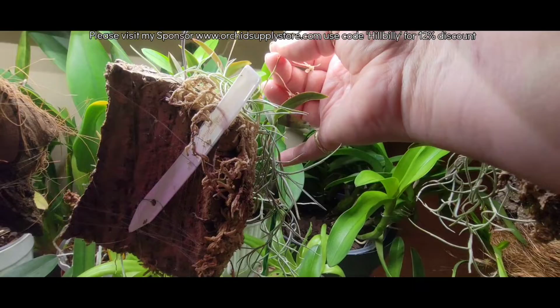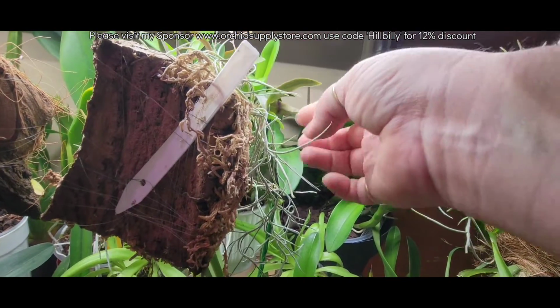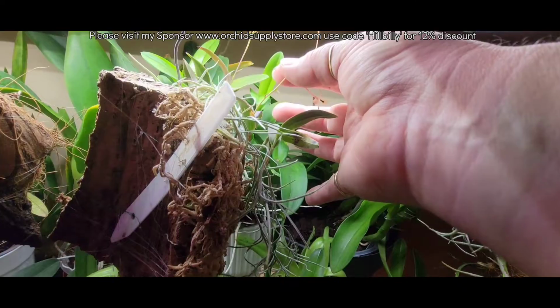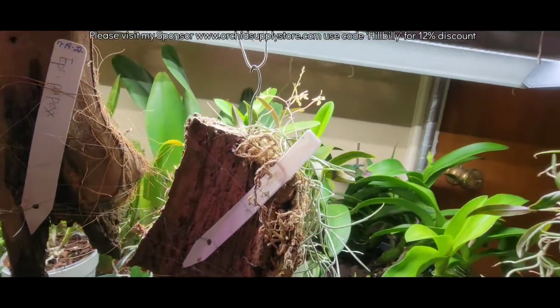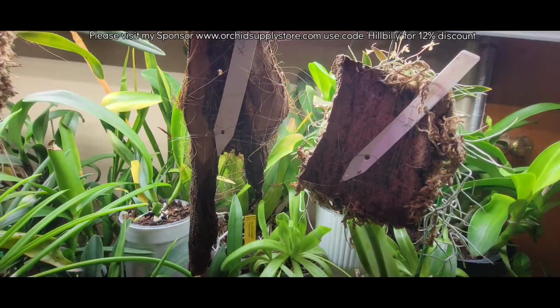But yeah, that one already fell off. That one fell off. Boy, I'm really sad. This is one of my favorite plants. I'm really sad it didn't do that well this year. But I did get a few pictures. I might go ahead and post just a few pictures, and that'll just have to be that.